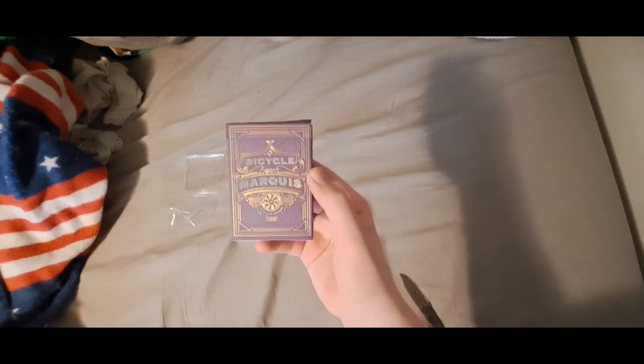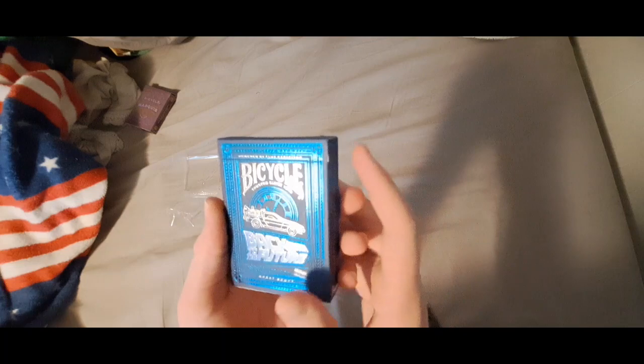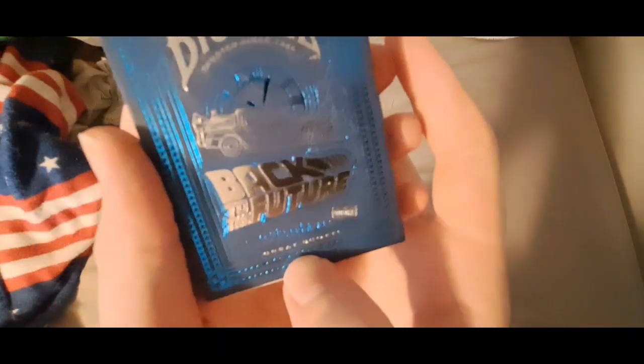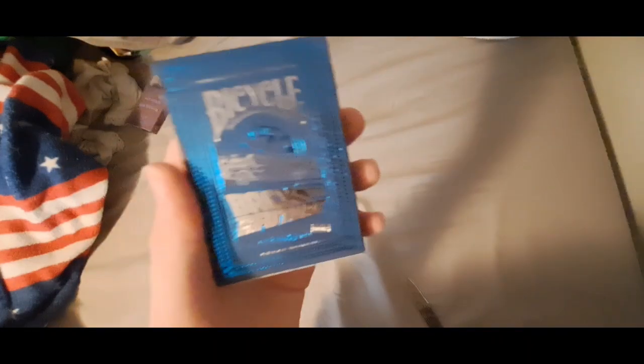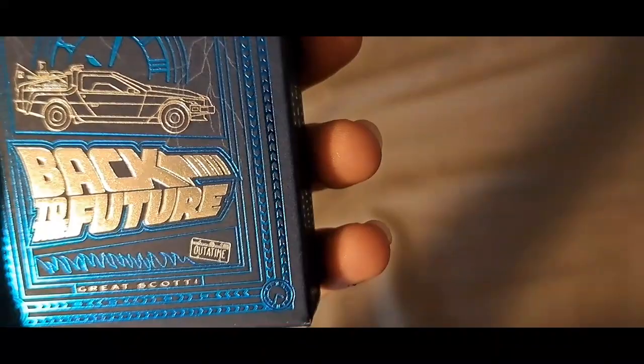Let me find one. Here we go. Right here. As you can see, it's got a reflective finish. This is just another one I have. But, yeah, here's the Back to the Future deck. As you can see, we have the Bicycle logo, Back to the Future logo. It says Great Scott right here. It says Great Scott and Out of Time, which is the license plate on the DeLorean.